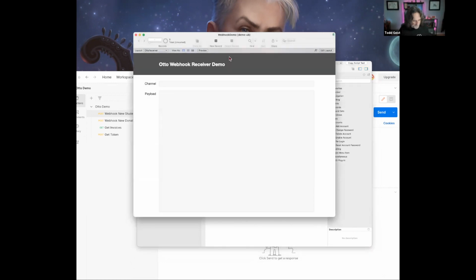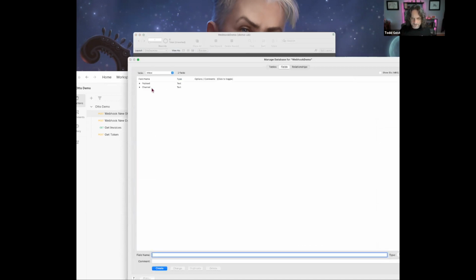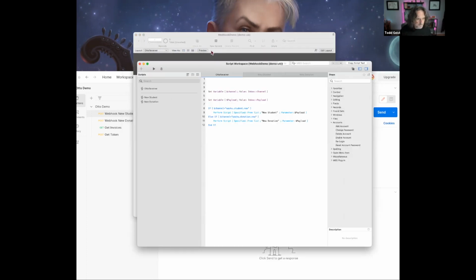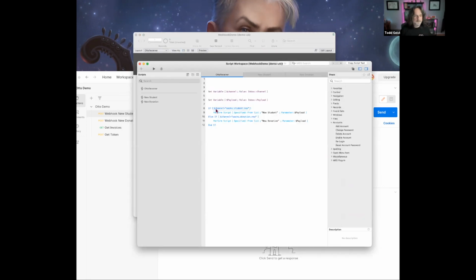Basically, you're probably going to add a table called inbox or webhooks or something. That table is going to have payload and channel, and then you're going to have a script called auto receiver, and a layout called auto receiver. Your script is going to branch based on the channel, and that's it. That's the whole thing, all the rules you need to know to get inbound webhooks to work with your system. In this case, if the channel is WashU student new, it's going to run this script called new student.